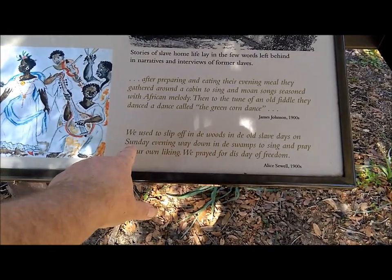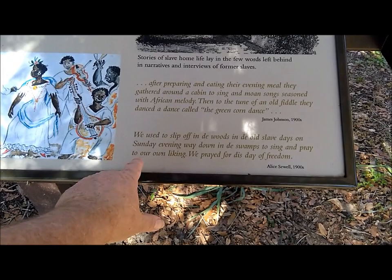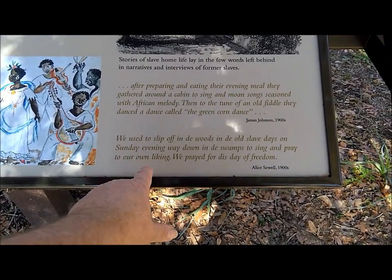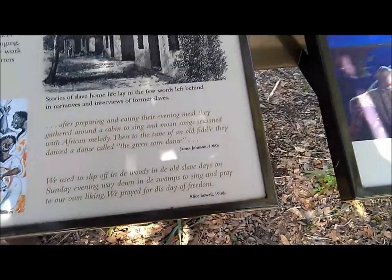We used to slip off into woods in the old slave days on Sunday evening, way down in the swamps to sing and pray to our own liking. We prayed for this day of freedom. Alice Sewall, 1900s.